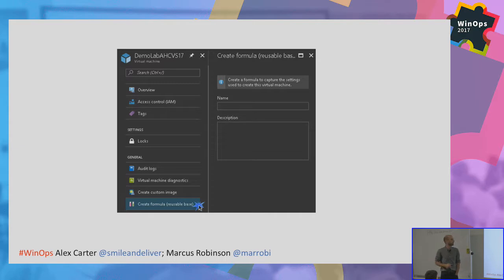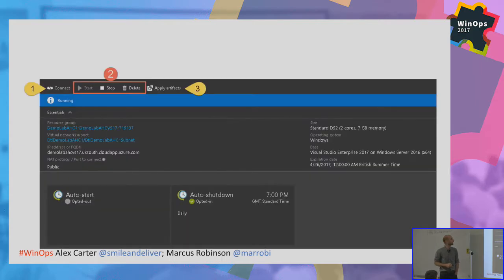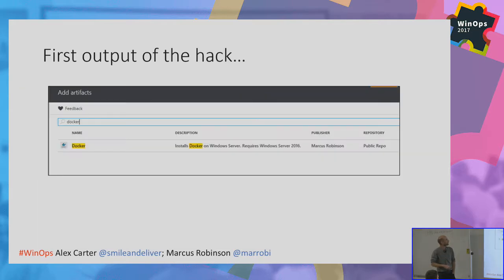But the key thing that was missing was Docker. There are some images with Docker on Windows Server 2016 on the Azure Marketplace we could have used, but they didn't have Visual Studio 2017. So we had the choice: we could install all the Visual Studio and dev tools from scratch, or we could install Docker from scratch. I decided, let's install Docker.